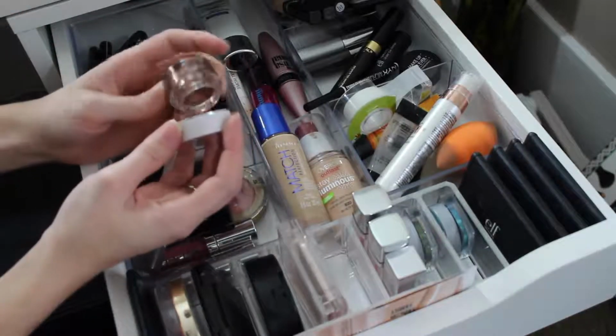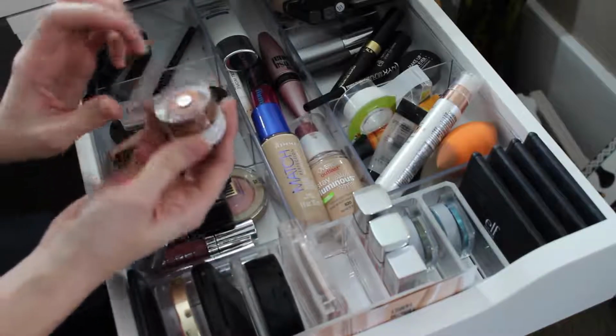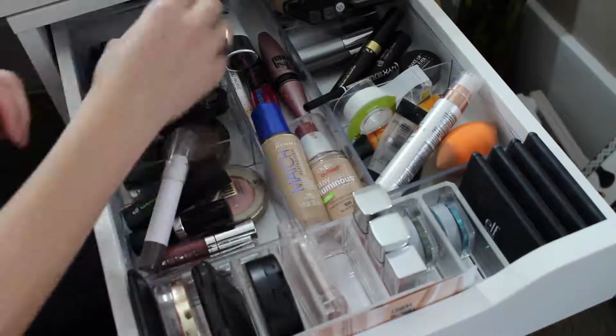I have this Smudge Pop by e.l.f. I think I'm still going to keep this guy in here. It's just quick makeup days. I love grabbing for this, so I'm going to keep that guy.